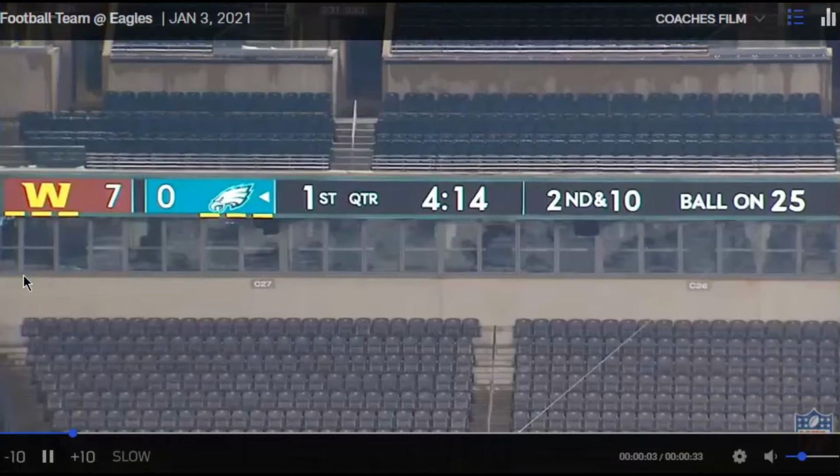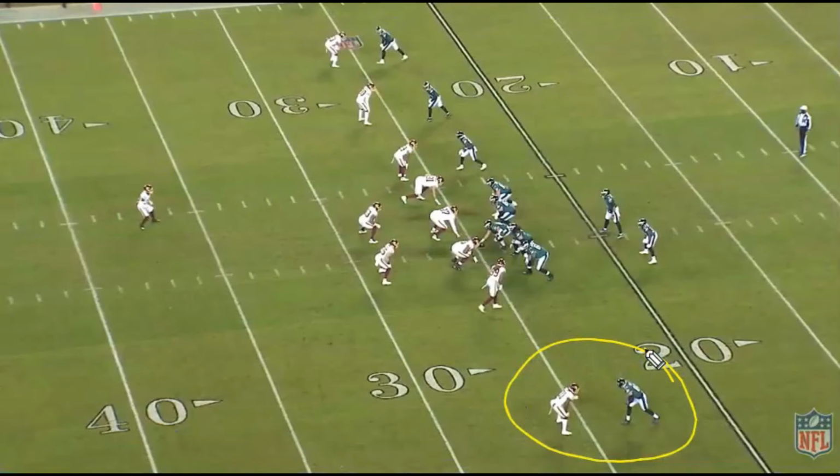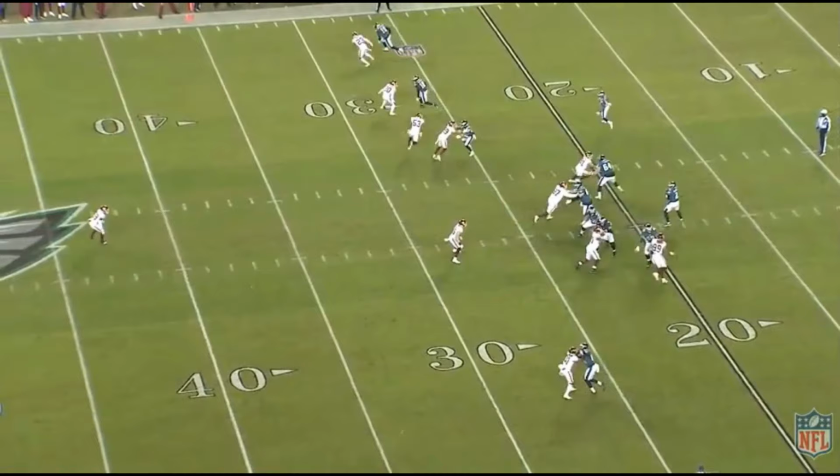Here we've got man coverage across the board, right? Single high, they're not trying to hide it. Kamren Curl is lined up one-on-one against Zach Ertz, a really good tight end in the NFL. Slant route from Ertz. You've got the single high safety, and then you've got this linebacker, Cole Holcomb, guarding the middle of the field. And Kamren Curl does a really good job on Zach Ertz.